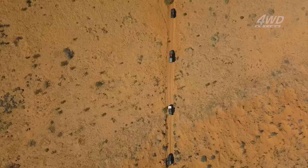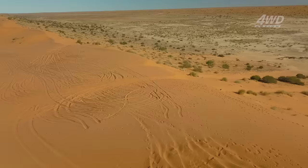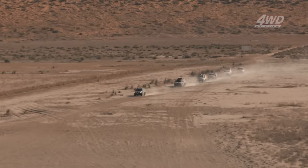Hey, Graham, if my memory serves me correct, around the campfire, you're telling me it's not the first time you've crawled up Big Red. No, mate, I've had a crack at it a few times. Sometimes I've won, sometimes I've lost. This is like the gateway of the Simpson Desert. About four different ways up here. Yeah, there really is, isn't there? Only one way, that's up. That's where I plan to go, hopefully. Fingers crossed. What are you thinking, mate?